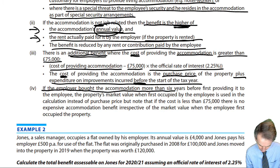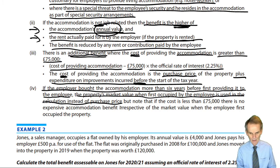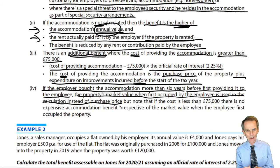If the employer bought the accommodation more than 6 years before first providing it to the employee, the property's market value when first occupied by the employee is used in the calculation instead of the purchase price. So, when you moved into that property, the original cost of the property 8 years earlier had been £150,000, but the market value now when you move in 8 years later is £200,000. We've therefore got original cost 150, market value when you move in is £200,000 there. Then this rule applies.